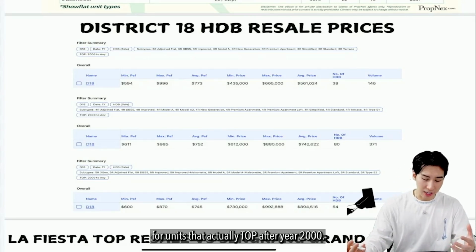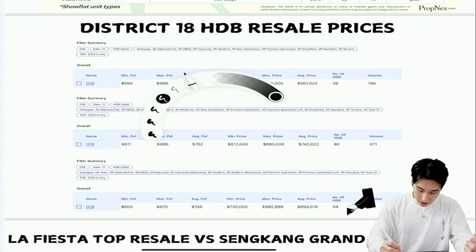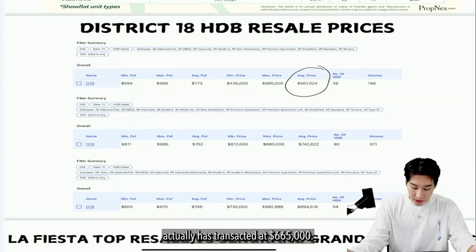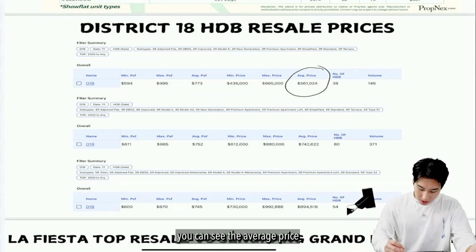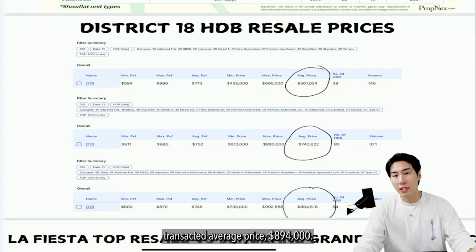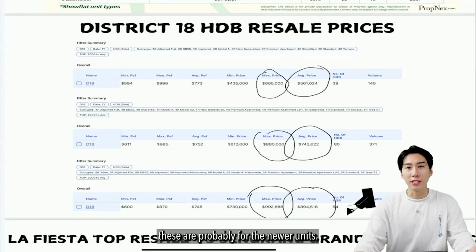for units that TOP after year 2000. You can see that for the 3-bedder, the average price is actually 561,000. Of course, certain units, probably the newer ones, have transacted at 665,000. And for the 4-bedder, the average transacted price is 742,000, as well as for the 5-bedder, an average transacted price of 894,000. Of course, the maximum prices are also shown here, which are probably for the newer units.